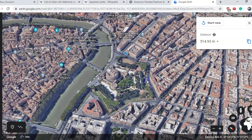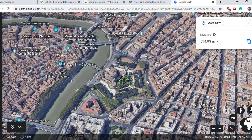Alright guys, there you go. The Vatican is built in a star city. Hope you enjoyed that one.